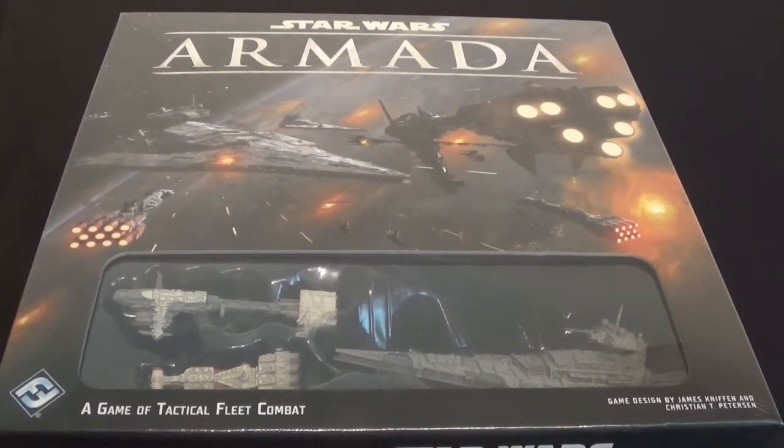This is an unboxing video for Star Wars Armada. Yay! I've been waiting for absolutely ages for this to come out. Anyone who knows that I am a massive Star Wars fan will know I've been waiting. I love everything Star Wars, and this has been on the radar for such a long time. I've whinged about it for so long at Claire. Yeah. That we had to go and get it.